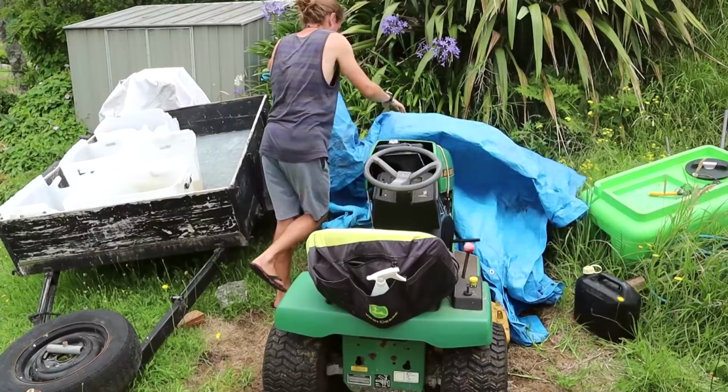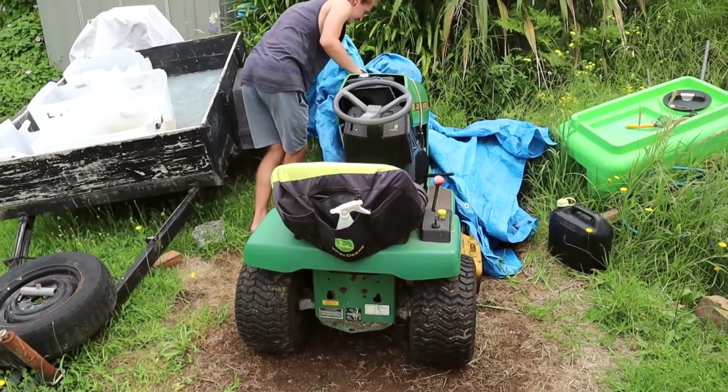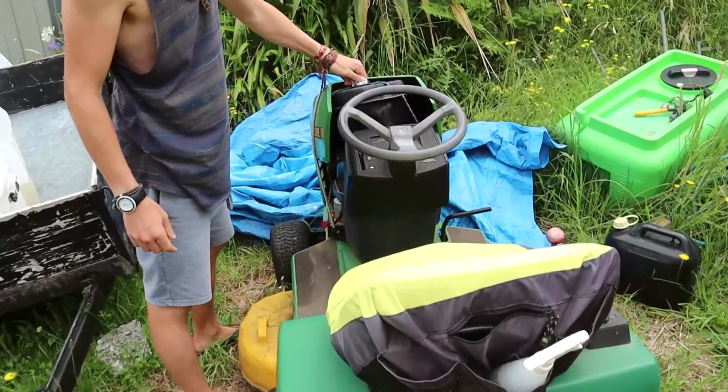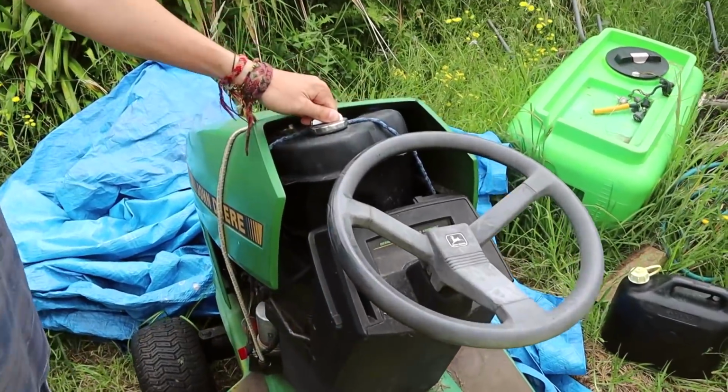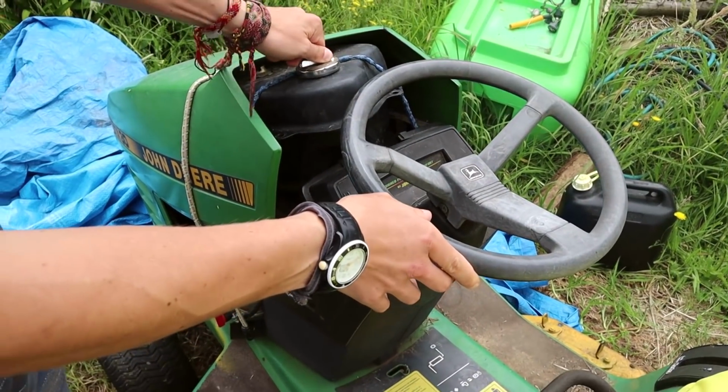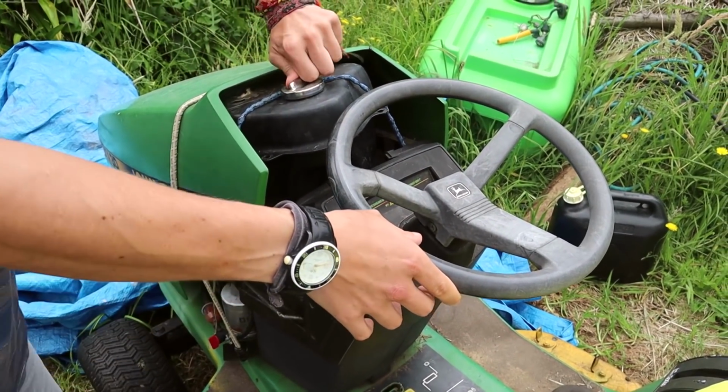It might be more of a challenge to actually get it running than it is cutting the grass, but we'll go and take on the challenge and see how we get on. Here's the beast. It's the old Frankenstein. So this is the fuel tank, and it's basically been rigged together so it's not actually attached properly. It's just got a separate hose running to it, so that'll slide around while we're driving, so that's going to be exciting.